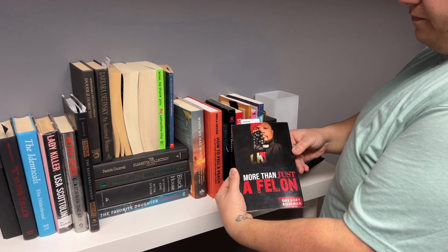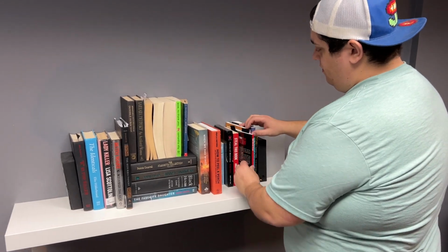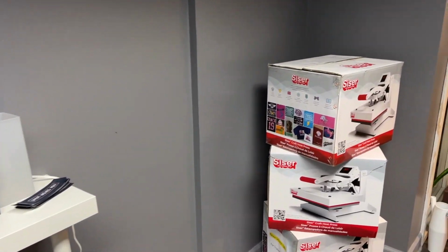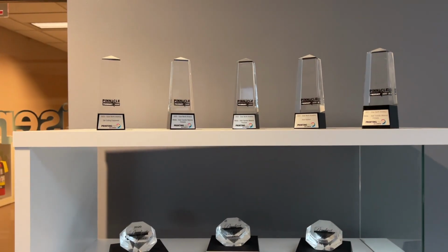So these are books that they have in their library. If you know me, you know I love to read. So I thought that was super cool to have if other people are book lovers as well.